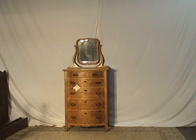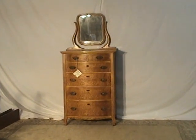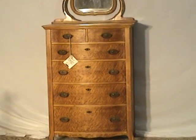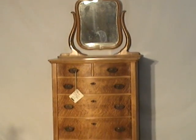Here at Old Wood Mark, we're showing you a very nice example of Birdseye maple. It's a Highboy dresser. It's got a bow front to it. Seems to be all original finish. And it's also got a real nice decorative little mirror to it, swivels.